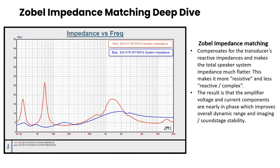So what is Zobel impedance matching? A typical loudspeaker, I think you've probably heard this before, has impedance that varies by frequency. This is not a frequency response curve, this is an impedance curve, measuring the resistive load on the amplifier over a frequency range. The red line is a typical loudspeaker that has a normal crossover. Nothing wrong with it, they still sound great, but you can see that the impedance varies quite substantially on a traditional crossover network.